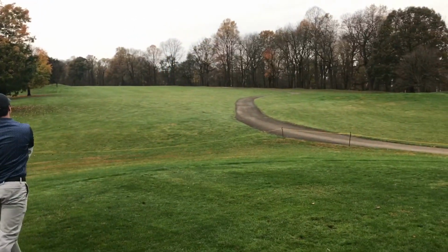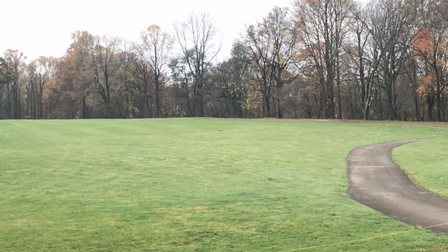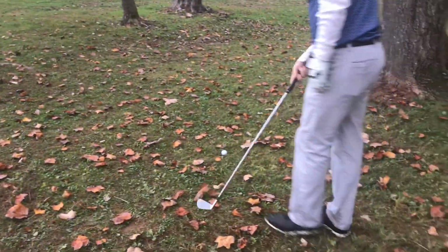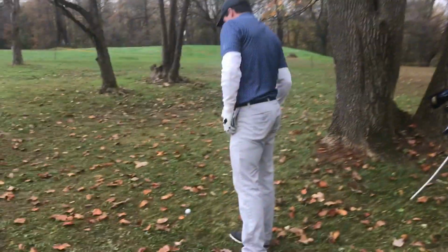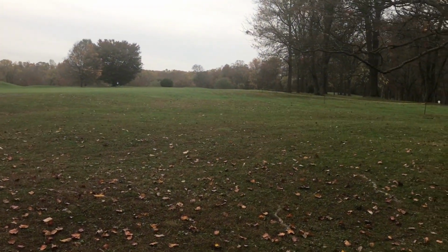That's so bad. That was the slice. Off into those trees over there. All right, we found Nick's ball in and among the trees, but he's gotten through most of them, so he's got a pretty open look back out into the fairway.